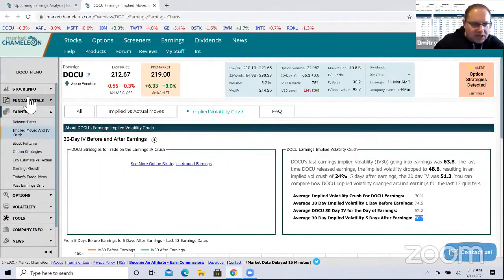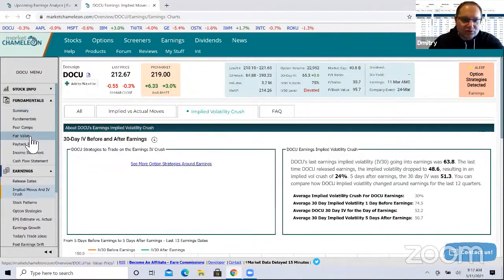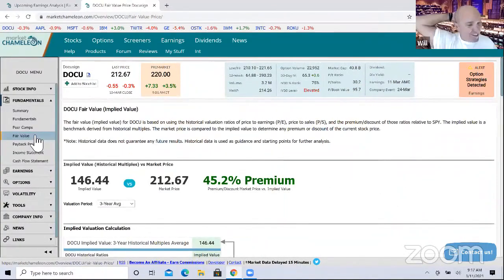Let's take a look at how, I'm just looking at these numbers up top, and the more I look at fundamentals, the more I'm like, whoa, these things are priced high. But let's just take a look really quickly from a fair value perspective.